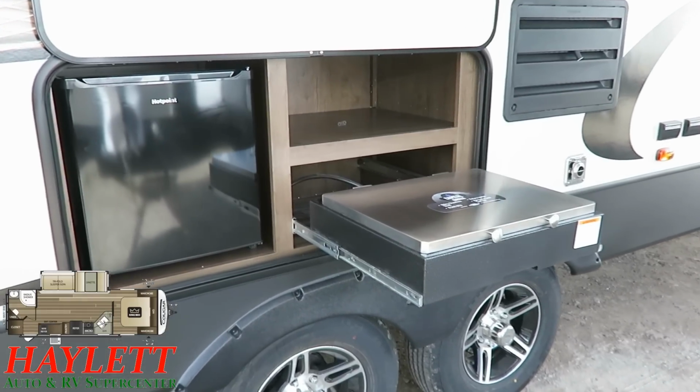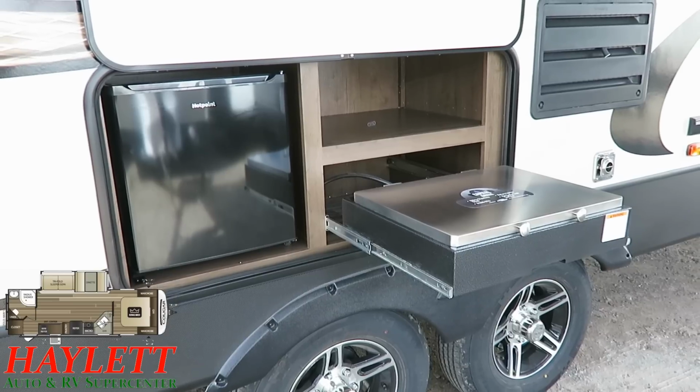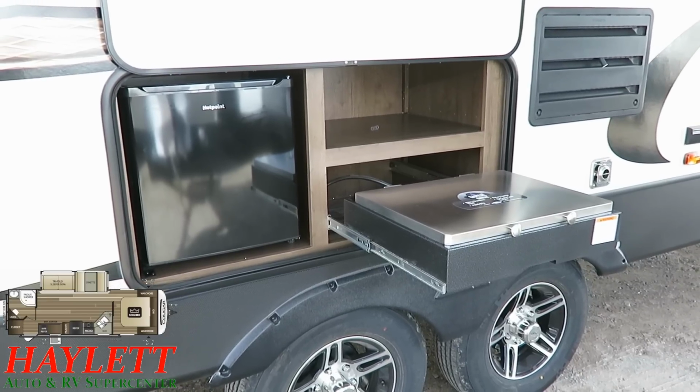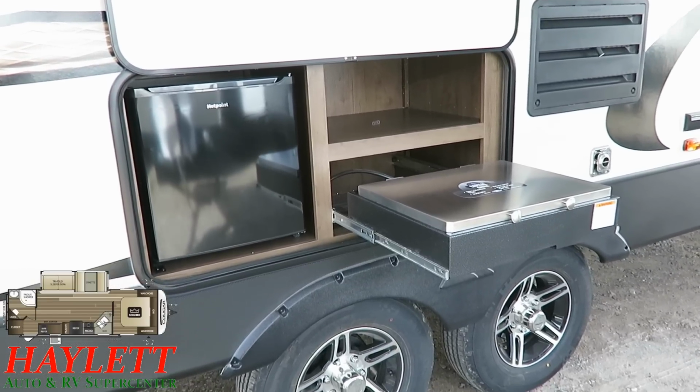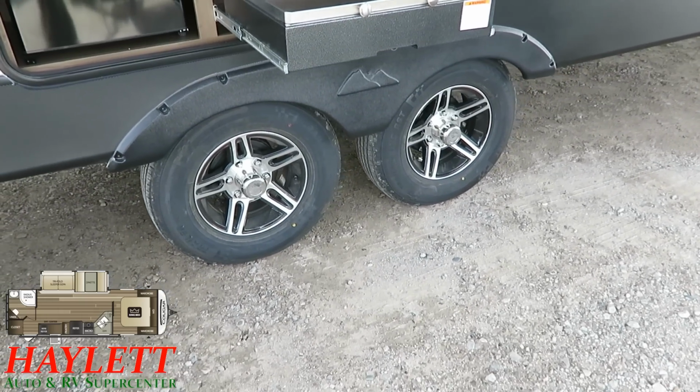And having a little fridge out here in conjunction with the fridge inside. Remember, we've got about 10 cubic foot of cold storage, so you can use this for drinks, keep some food inside, or however you feel like doing it, but that kind of makes sense to me. Good looking wheel package on here too. That never seems to offend anybody.